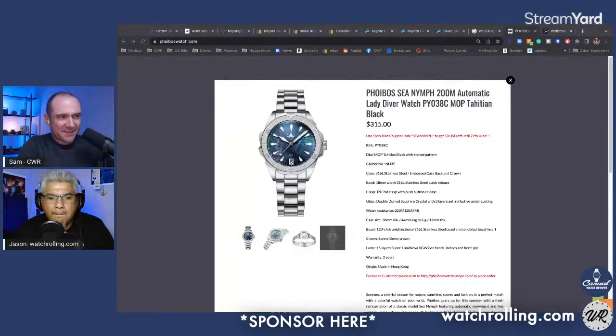So we did the NH35A. So do you think it matters that the movement itself is around $70? What do you think's the most that you would pay for an NH35A movement, or is it all about the design? You think it would depend?